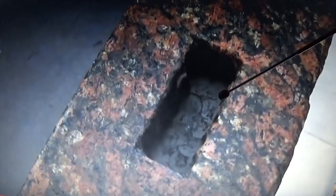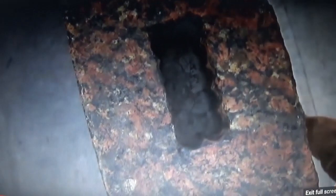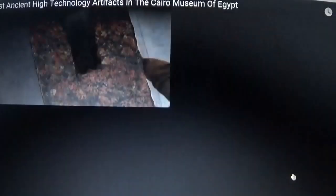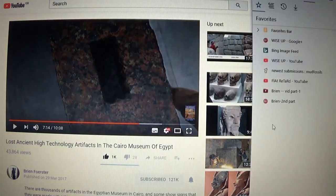And if there's any joiners out there, they will know exactly what I'm talking about, and we're going to go a bit further. The little tube drill holes there, again, you're talking at least diamond tip technology. Diamond tip technology. So that's Brian Forrester there. So we will have a look at this.